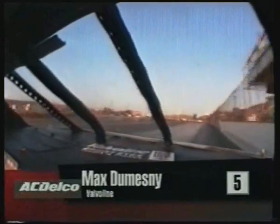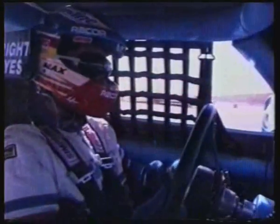Dumsney now, we're on board the Valvoline Killer Loop sunglasses car. There's Maxi there. Geez, he looks good with those killer loops. It's definitely the McFly look, isn't it? Well, that's a good old boy.